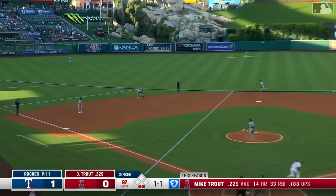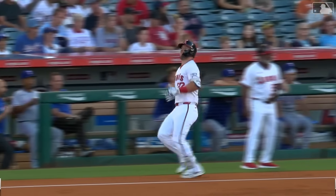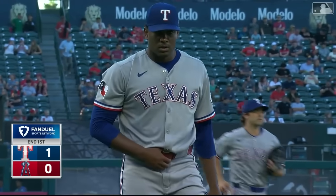And here's a sharp ground ball to short. Seager picks it up, sets and throws. A low throw, but Berger comes up with it, and the Angels go in order. Rocker posts the shutdown inning.